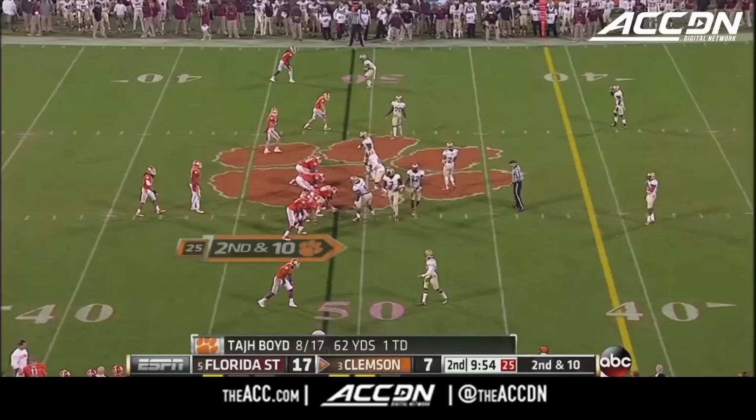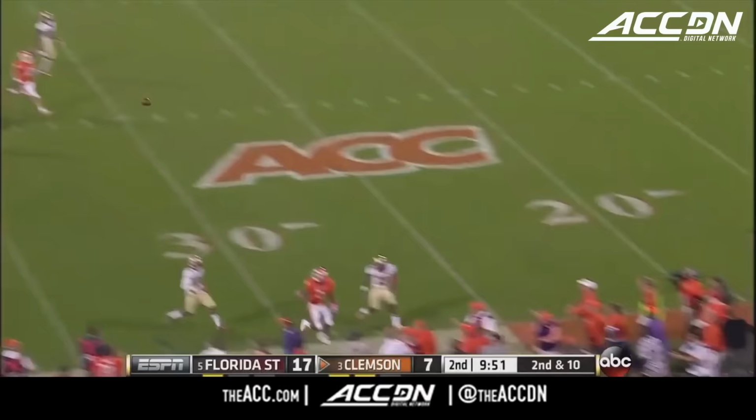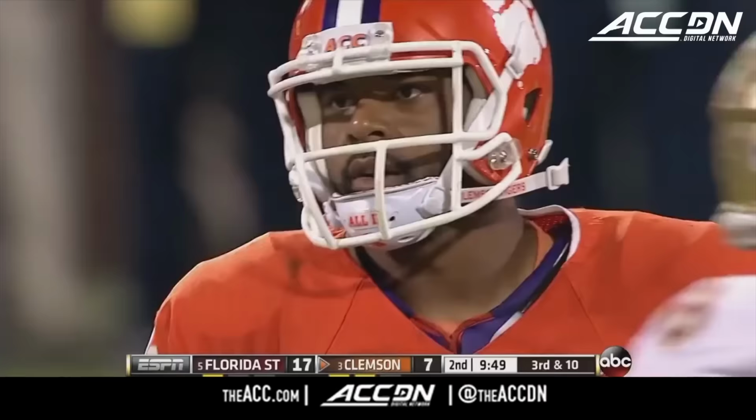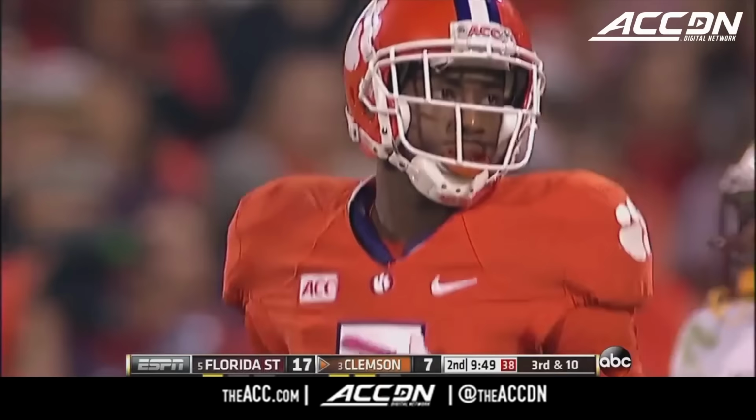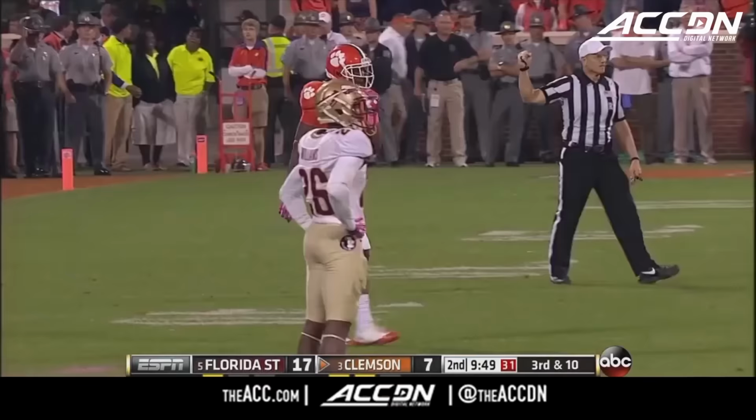Four receivers, and on the boundary is young Mike Williams. Tajh Boyd taking a look in that direction. Gonna go try to hit the freshman, and it was out of bounds. They think a lot of Mike Williams. He's 6'3", 210 pounds. He's from Vance, South Carolina. And keep an eye on this young man. They clearly wanted him over there one-on-one. Great ball skills, and with his size, he can go up, much like Kelvin Benjamin, and make plays for Clemson.